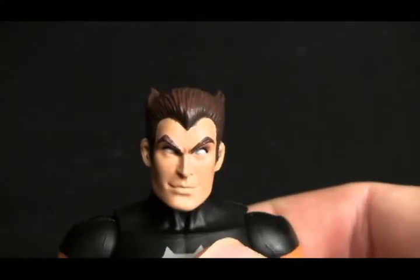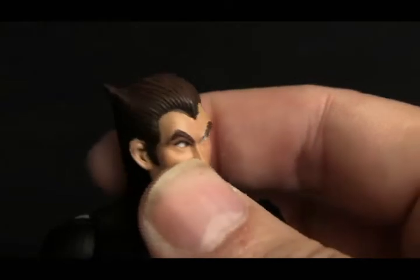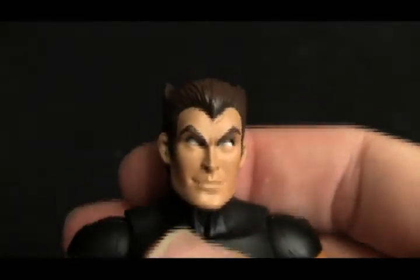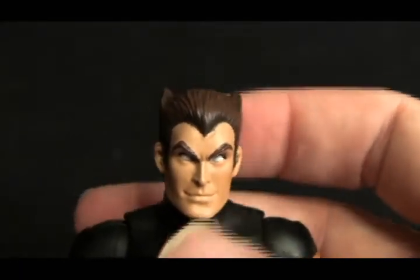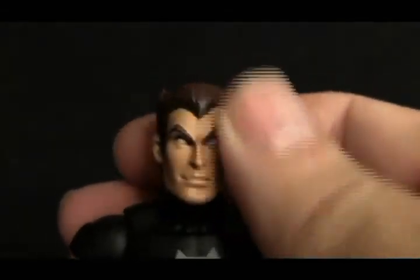Another one of my very favorite Legioners, Brenlando, Timberwolf, originally Lone Wolf. You ever wondered why characters like Wolverine, who's such a lone wolf, quote unquote, join every team that they possibly can? Now, I'm surprised he hadn't joined the Avengers Super Pets thing.